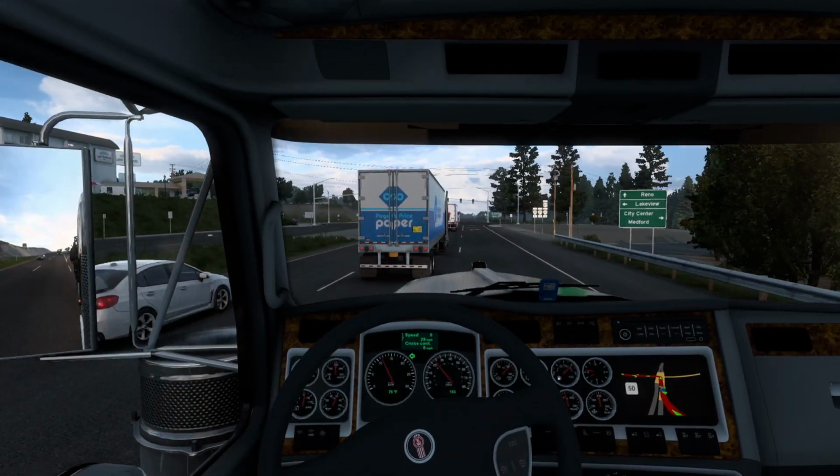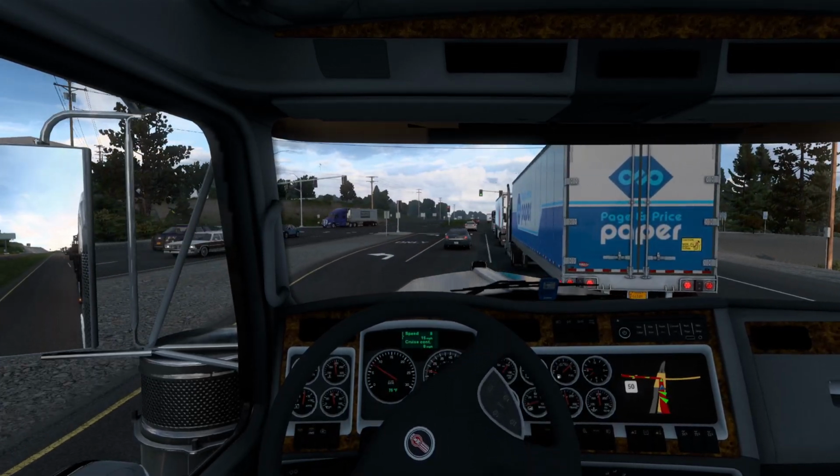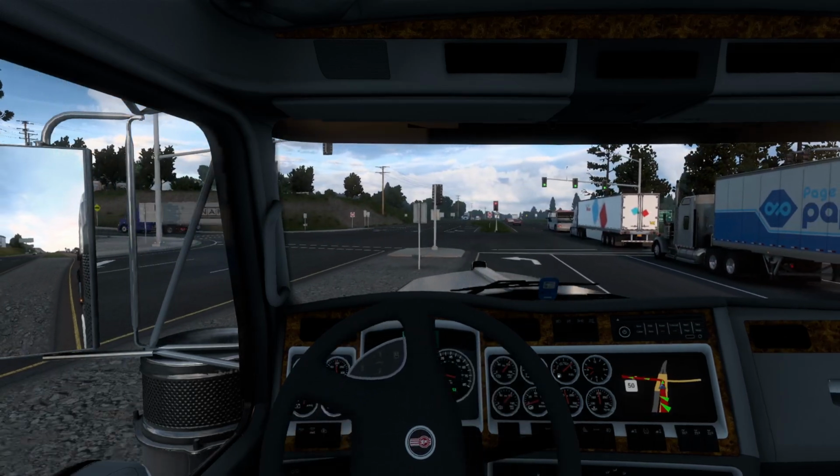So we gotta pull that dude who goes across like 7 lanes of traffic. Oh yeah. That sound, dude.